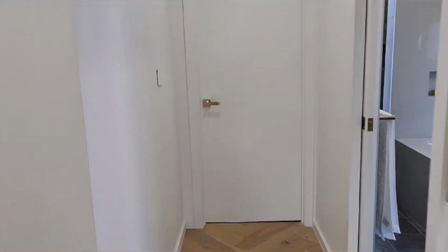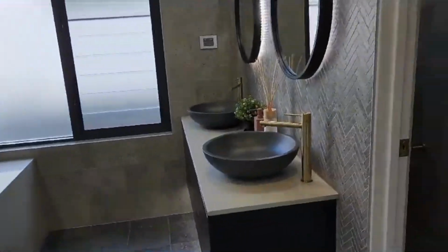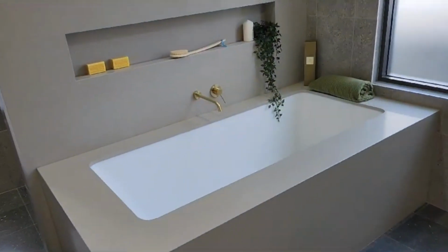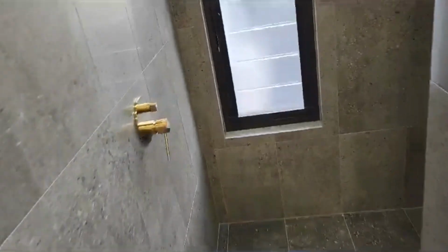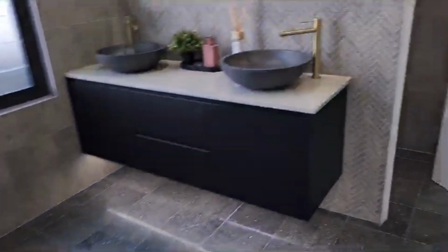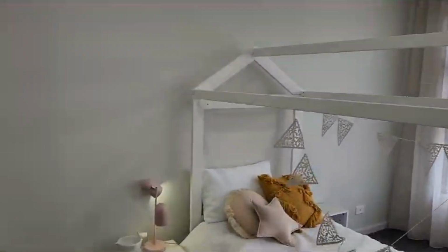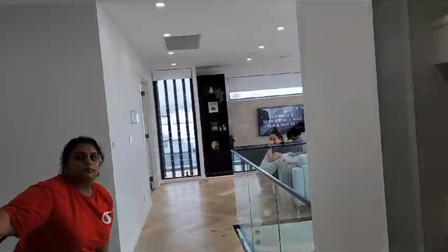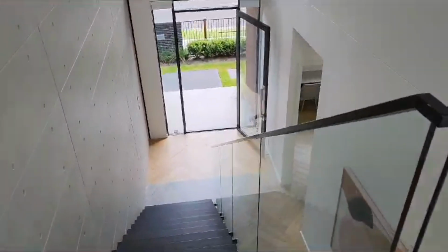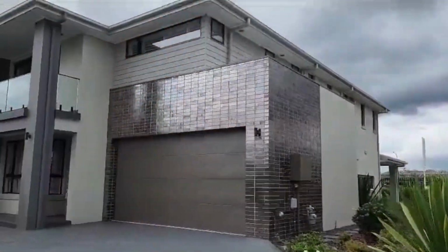So, paano naman ang room ni Tikoy? So, room ni Tikoy. Ito, common bathroom nila. CR. Bathtub nila. Tikoy's room. Alright, that's it! Ito ng bahay!